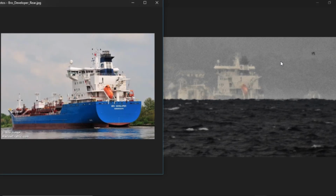Now that we've got the two of them side by side, you can absolutely see this is the same boat. You can see the funnel with the white middle section and the logo on it. You can see the various fitments around the bridge. You can see the actual shape, the number of windows, the staircases leading down, and one of the more prominent and easy things to identify is this lifeboat on the launch rack here. So there's absolutely no doubt this is definitely the Bro developer docked in Brodick.